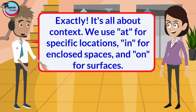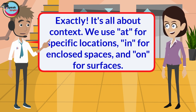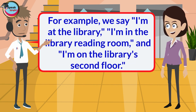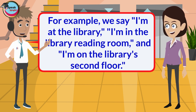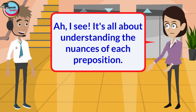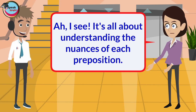Exactly. It's all about context. We use at for specific locations, in for enclosed spaces, and on for surfaces. For example, we say I'm at the library, I'm in the library reading room, and I'm on the library's second floor. Ah, I see. It's all about understanding the nuances of each preposition.